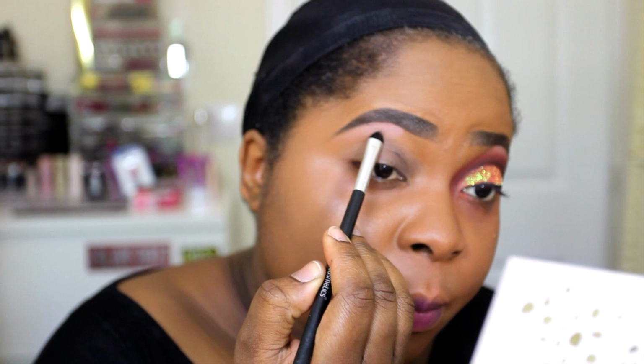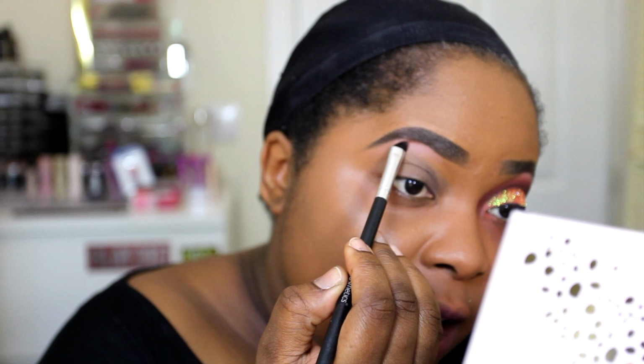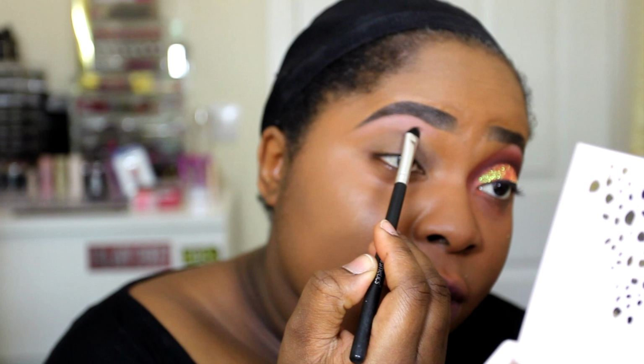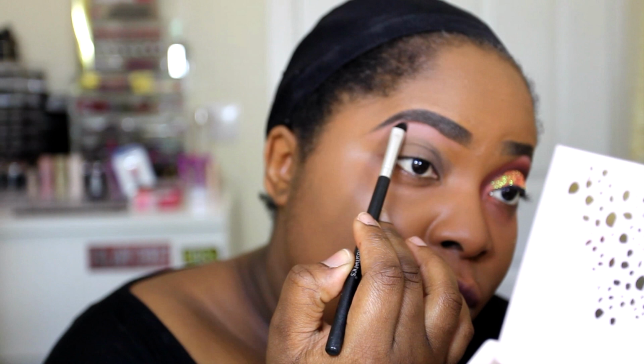Now, the only thing I noticed about this palette is that there is quite a bit of kickback, a bit of fallout from the shadow, especially when you dip your brush into it. It does kick up a lot of product, but it is very pigmented. It's very cool tone. Even the brown shades in there, this is supposed to be a brown shade, but on my skin it's coming off pinky, it's coming off cool tone. So just bear that in mind if you're interested in getting this palette, that it is more of a cool tone palette on my skin tone.